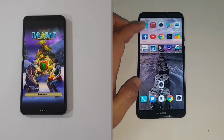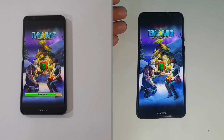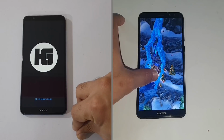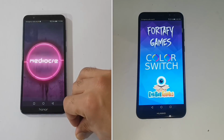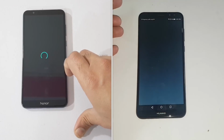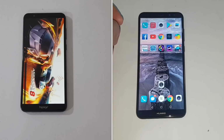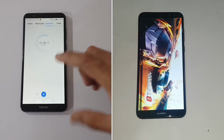Right now both the devices are on Temple Run 2 and are just about to play this game, and the Honor 7X has just finished this one and is going on to the next app. I have a set of 4 different games at the end of this speed test to check the performance of the device. Three of them are casual, but one is heavy, Asphalt 8. That game is playing on the Honor 7X, and Pinout is playing on the Mate 10 Lite, which is a little bit behind the Honor 7X, but both devices have done a great job.